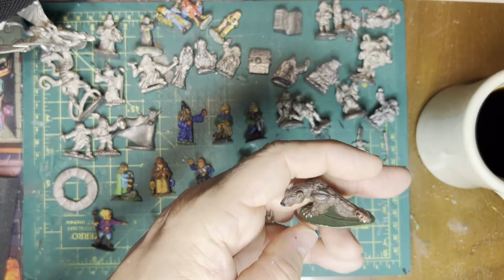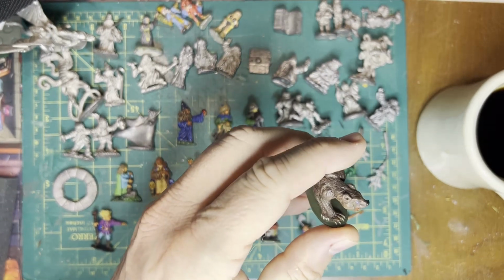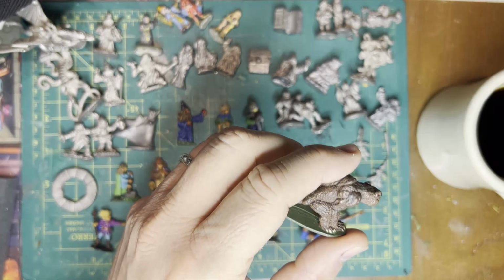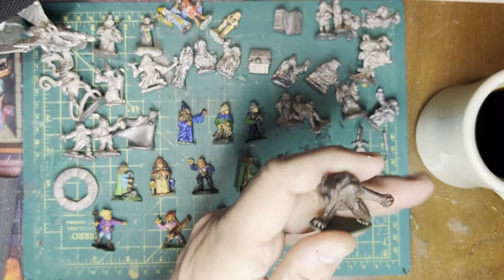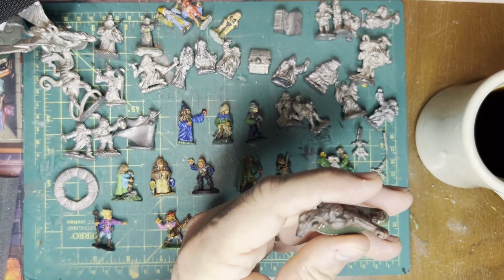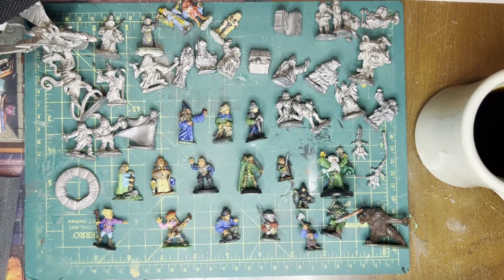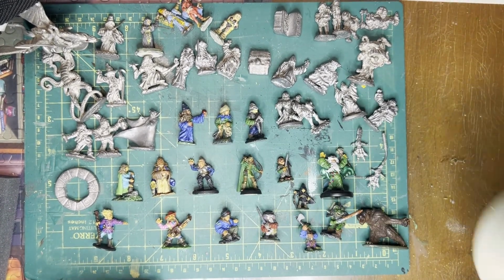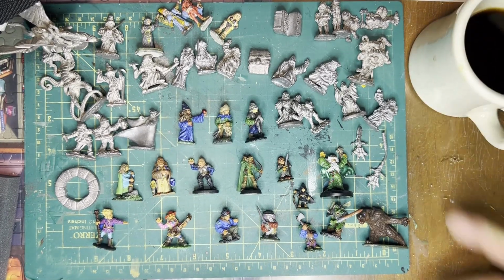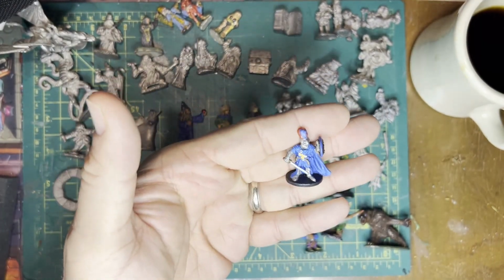Just a bear, and he's had a little bit of wear because I painted him several years ago, and we were using him in our campaign because somebody was a bear. Again, put a little blood on his face. So we were using that one for years, and so some of the paint's coming off, but I usually try to put on a lot of top coat just to protect it for actual use.